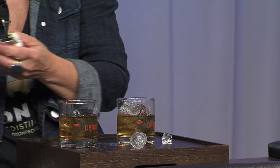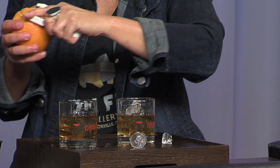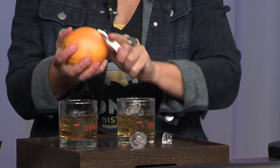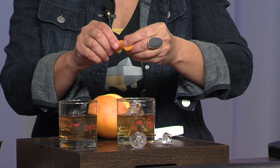And a couple of orange twists. Now let's talk about salt, because salt's no joke in cocktails, huh, Nick? Well, there's this trend to use saline solutions, that's a salt solution. You're using straight up salt. What does that add to the cocktail?